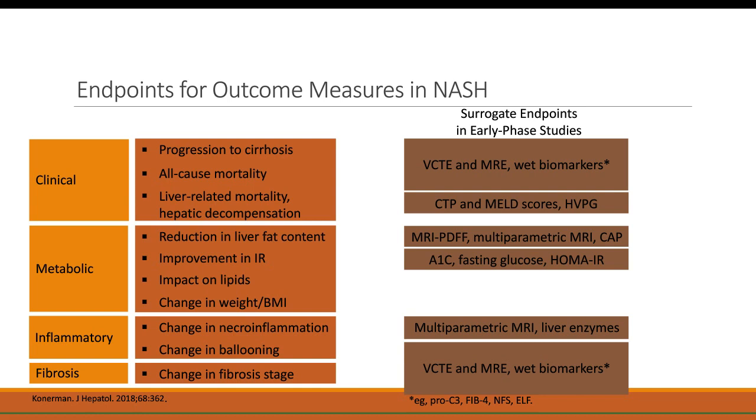And some of the new biomarkers that are coming into vogue would be ProC3, which is a marker of fibrogenesis, and ELF, which is a compilation of 3 different biomarkers put together in a panel that a lot of work has been generated showing that actually is efficacious in determining who might progress to cirrhosis and who might progress to a long-term negative outcome. There's Child-Turcotte-Pugh scores, MELD scores, hepatic venous pressure gradients as well. And ultimately, this all comes down to a group of wet biomarkers and a group of imaging biomarkers that can be helpful in looking at these surrogate endpoints.